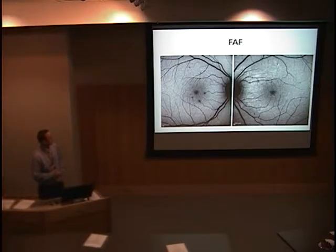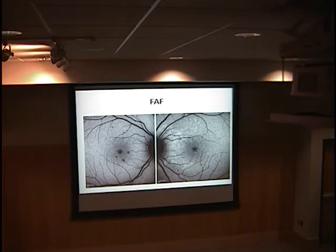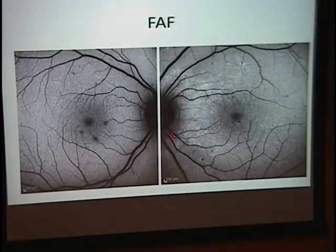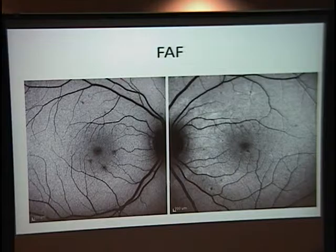So anytime you see hypoautofluorescence other than that, such as these spots here, those would be areas where you have RPE loss. So you have dead RPE cells, RPE that's very sick is what that's showing. And then areas where you have increased autofluorescence, such as right here, you see this lighter band, are areas where you have probably sick RPE around where you have an increase in the lipofuscin deposit. So the RPE isn't working as well to clear that. You get increased lipofuscin buildup, and you'll get hyperautofluorescence.